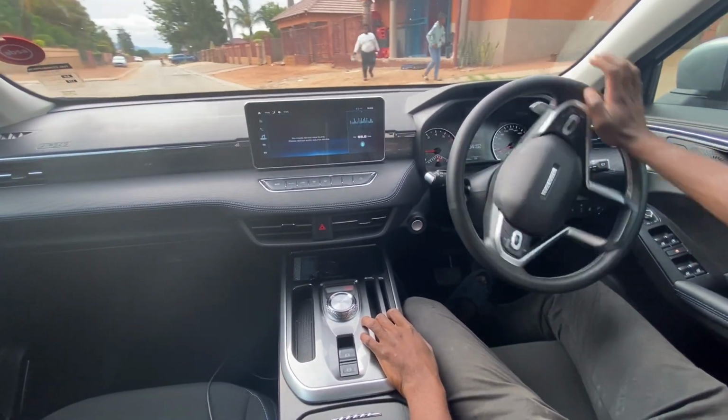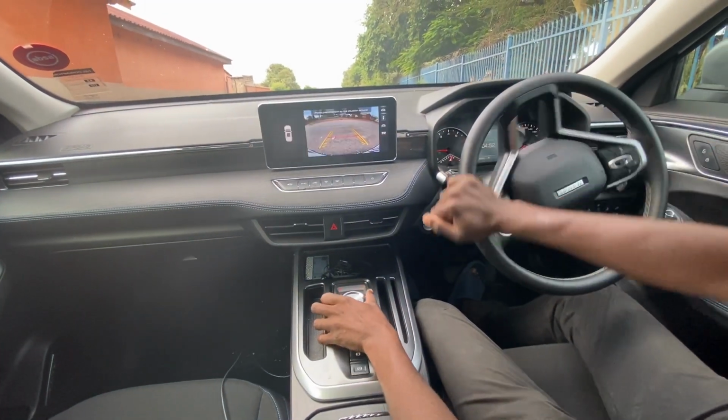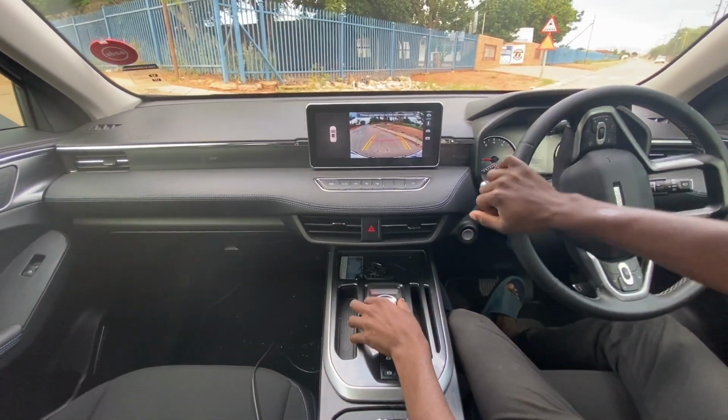As I was driving around Mokasi, I realized the steering is very light below 50 km per hour, but gets progressively heavier as it should as you speed up. This experience was really cool, Bafethu. The Haval was really nice to drive.